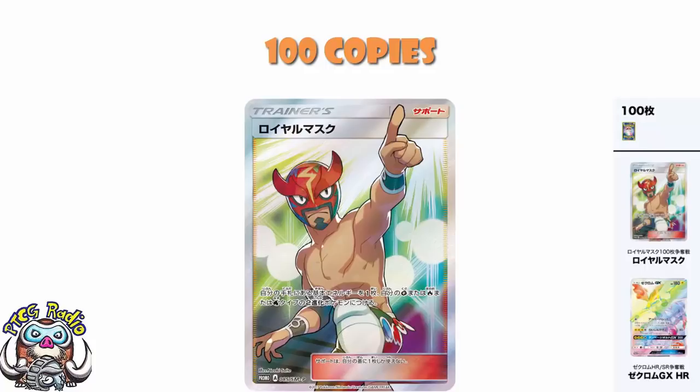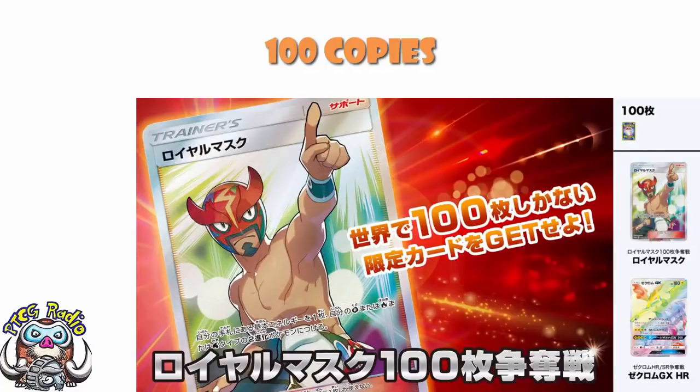Now, essentially, there were tournaments over in Japan. I believe this was another one where it was basically like a sealed pre-release where you had to win in order to get the card, except there were only 100 of those tournaments. And they were a few years ago now, unfortunately. There were only 100 of these ever made, which means that trying to actually put a value on this is absolutely ridiculous.